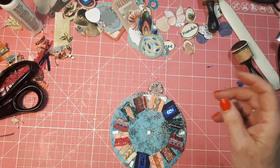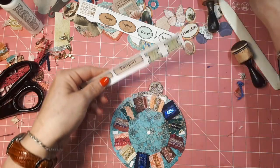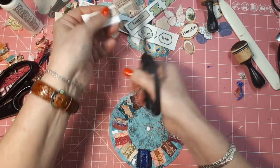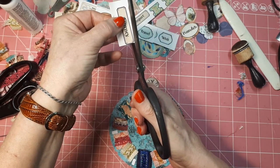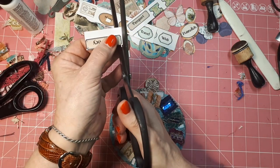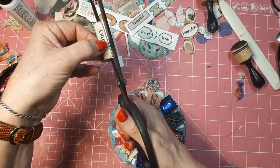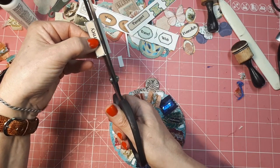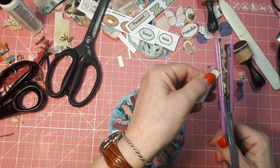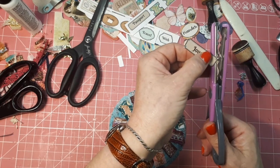And I also had these. These came with the passport freebies. And this is, I think, the week one freebie from Suzanne from Nonstop Papercrafts. So if you are interested in this one, check out her Ko-fi page or the Facebook group Junkjournaling for Everyone, because they are over there too.